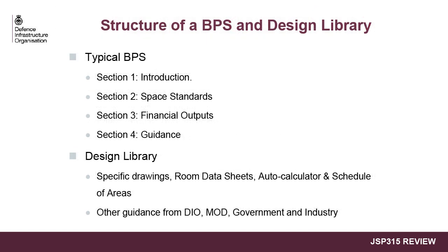Structure of a BPS and its design library. A typical BPS is divided into 4 sections. Section 1 is an introduction that sets out the general considerations, the context and the scope of the BPS. It may be subdivided into separate parts to cover site considerations and any design efficiency requirements.